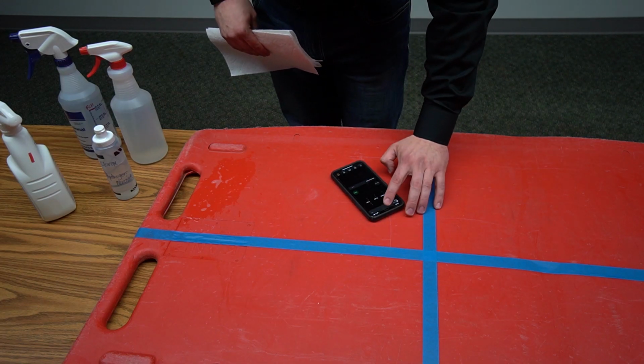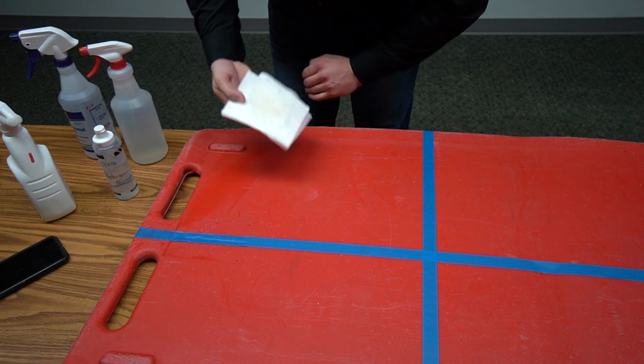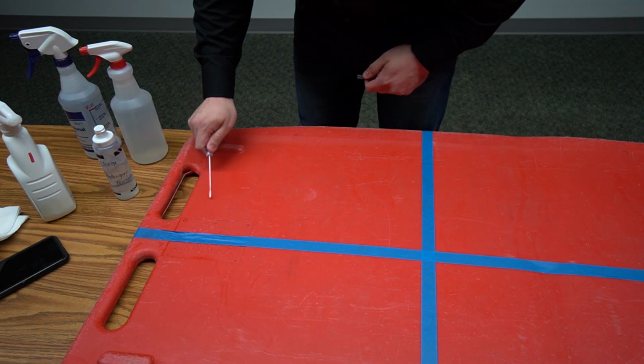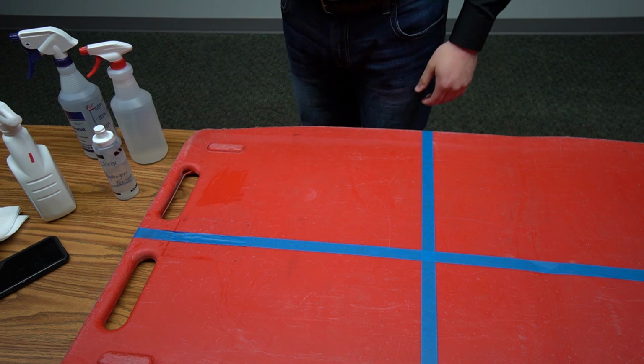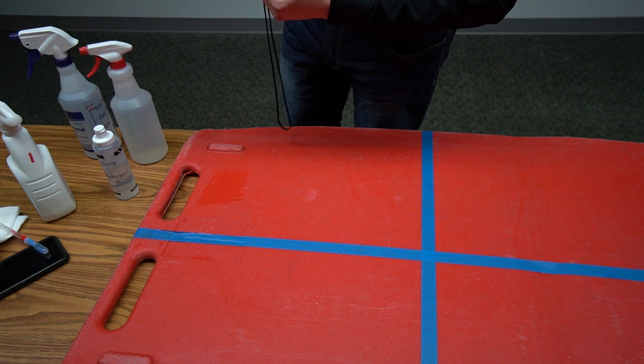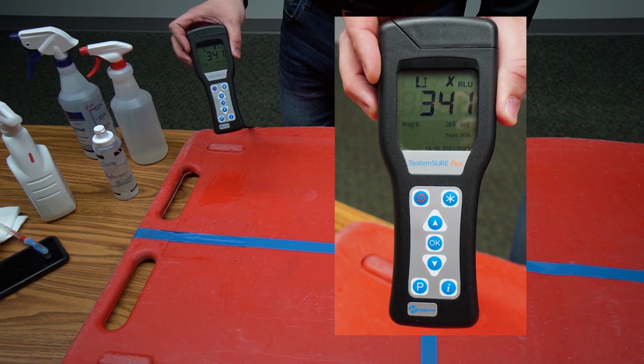All right, there's our timer for our quaternary. Wipe it off. It's good and dry. We'll swab this surface. Crack the chamber, quick shake, put in our tube, and wait 15 seconds. And we're down to 341.